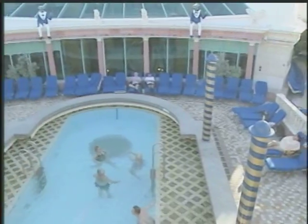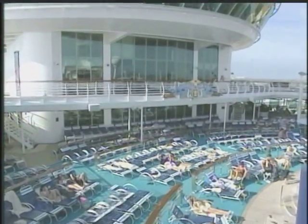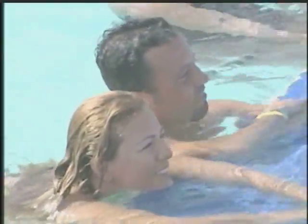When it's finally time to relax, grab a lounge chair and soak in some tropical rays up on Adventure's pool deck. Boasting 3 sparkling pools, 6 hot tubs, and the famous belly flop contest, there's plenty of room to frolic in the water or just relax in the soothing sun.